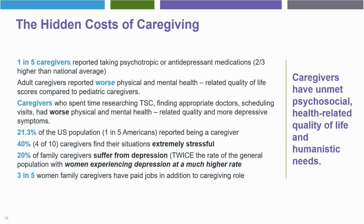And also what we don't talk about a lot is not only might you be a caregiver for your child, you might be now a caregiver for like a parent. And so you're a dual caregiver, and that is extremely burdensome and very difficult to navigate.